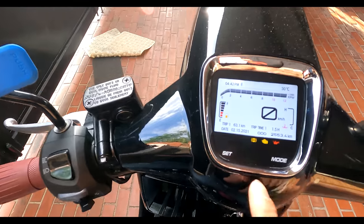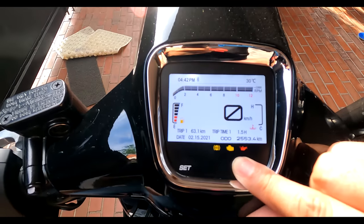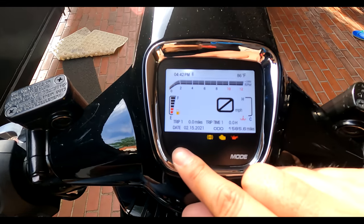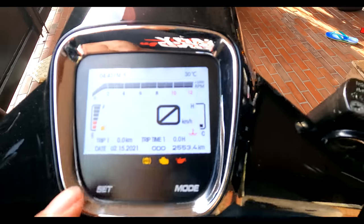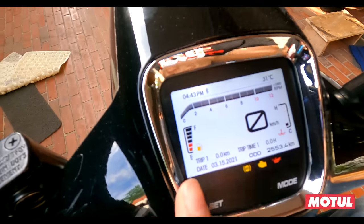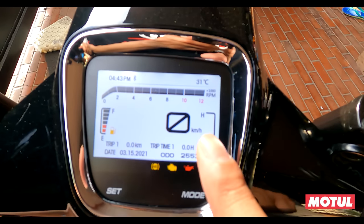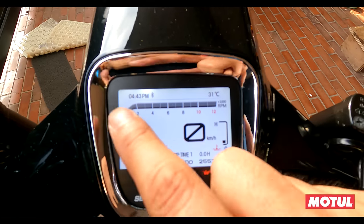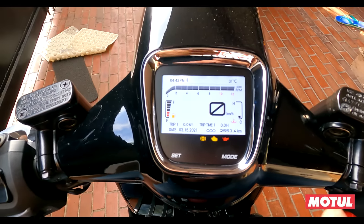What's nice about this is it is touchscreen. If you hit mode long, you're going to be resetting your trip, and if you press set, you can transfer from miles to kilometers. If you press set long enough, you can now adjust the date. Basically what you see here, you got your fuel gauge, your trip time, your trip one, your date, your speedometer, your RPM. You even have the temperature outside, the time, and Bluetooth connectivity for your phone. It's as modern as you can get as far as displays go.